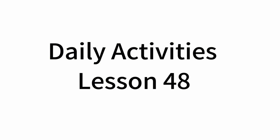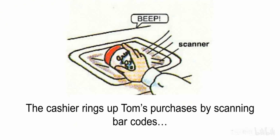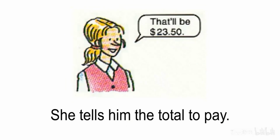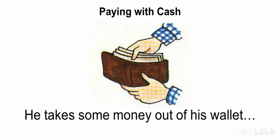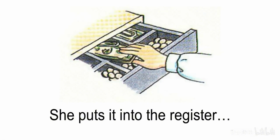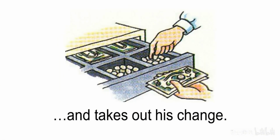Daily activities. Lesson 48. The cashier rings up Tom's purchases by scanning barcodes and pressing keys on the cash register. She tells him the total to pay. That'll be $23.50. Paying with cash. He takes some money out of his wallet and gives it to her. Here's $30.